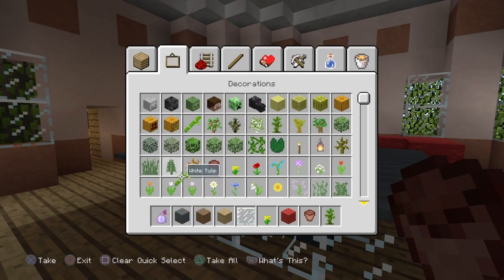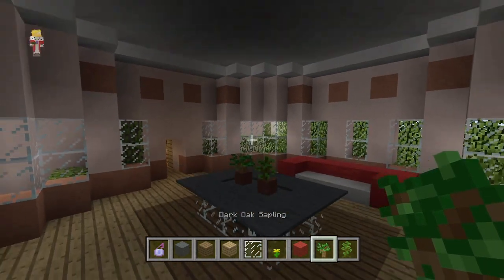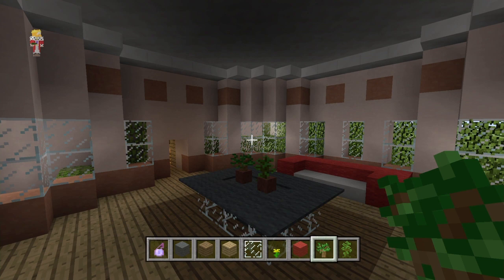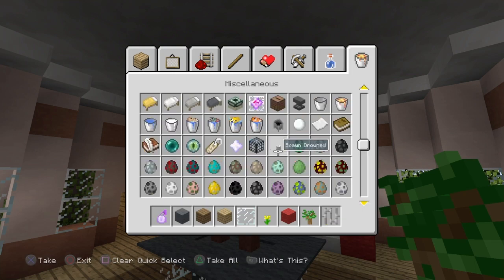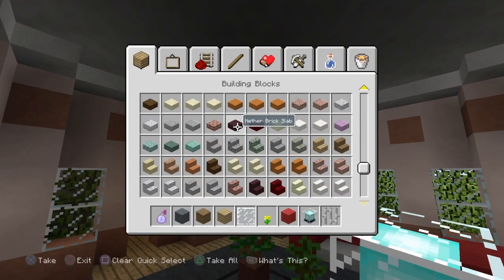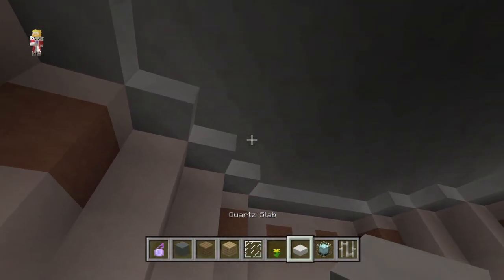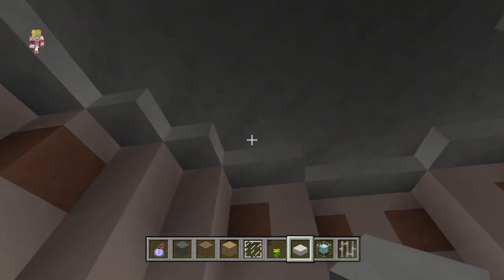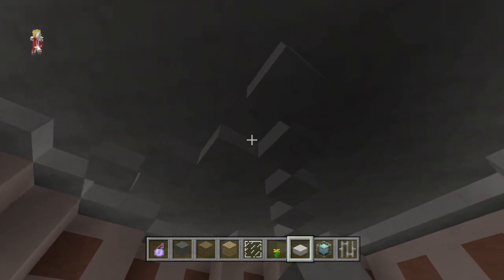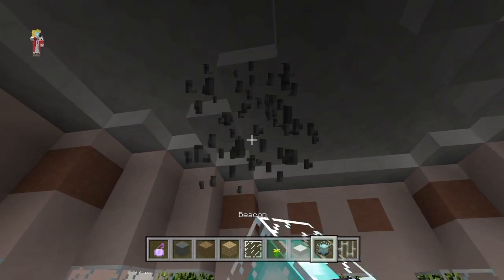And we'll go with a dark oak one. Beautiful. Alright, so we have a dark oak one, a jungle one, awesome decoration. The roof looks a little bit bland. We're going to add some beacon lighting, just across the middle here like that, just to make it pop out. And we can just have hanging.